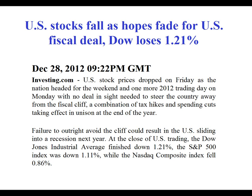Now this is coming on December 28th, remember, at the very end of the year, but the headline read that U.S. stock prices dropped on Friday as the nation headed for the weekend, and one more 2012 trading day on Monday with no deal in sight needed to steer the country away from the fiscal cliff. Remember the fiscal cliff? Everyone was worried about that at the end of the year. A combination of tax hikes and spending cuts taking effect in unison at the end of the year. Failure to outright avoid the cliff could result in the U.S. sliding into a recession next year.